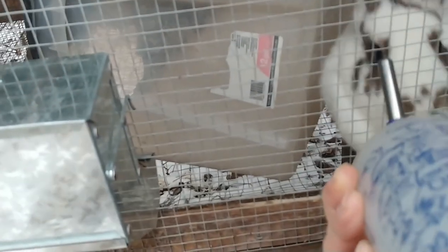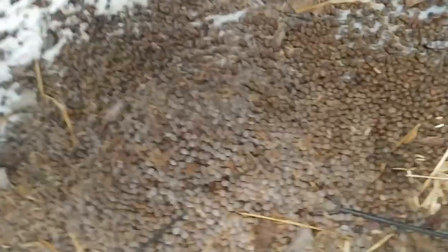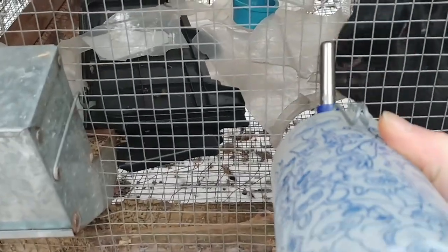These are the ones I just brought from the house. She's like, oh my gosh. So I did this morning too. I do this in the morning and the evening. And sometimes they freeze up during the day, sometimes they don't. It's been pretty cold today, so they're going to be froze up. Whoops.